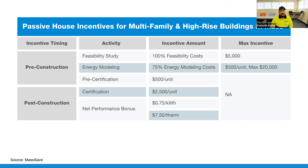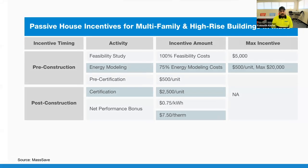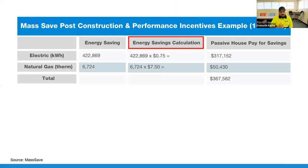So let's take a look at what that net performance bonus would look like in Massachusetts. We see here that we have an energy savings for this example building at 422,000 kilowatt hours. We're going to multiply that by our 75 cents, and we get an incentive of $317,152. And for the natural gas, we've got an energy savings of 6,724 therms. Multiply that by the $7.50, and we've got an incentive of $50,400 for a total of $367,000.